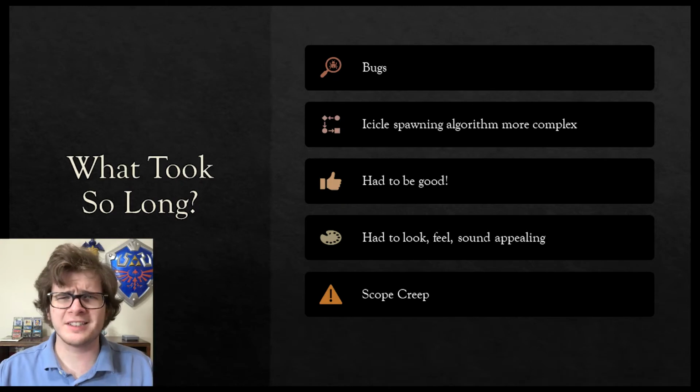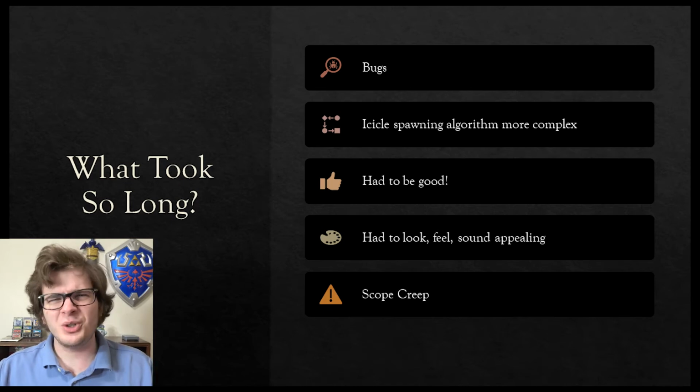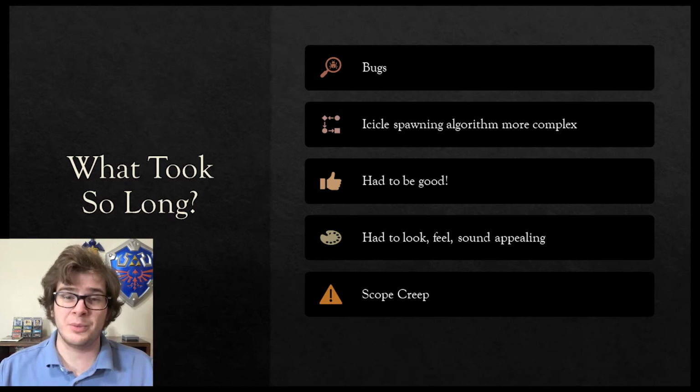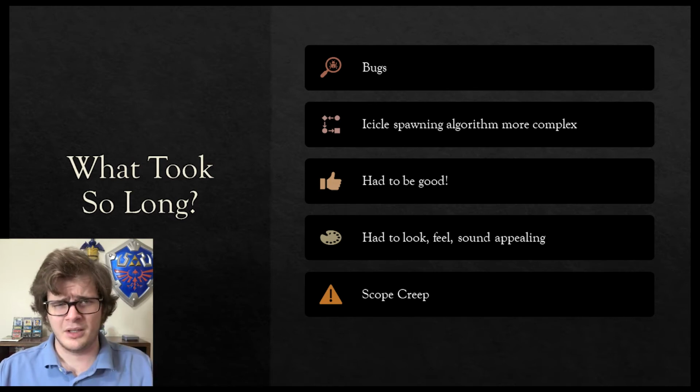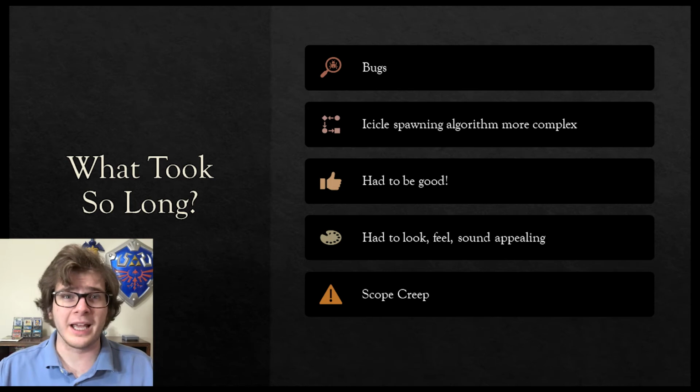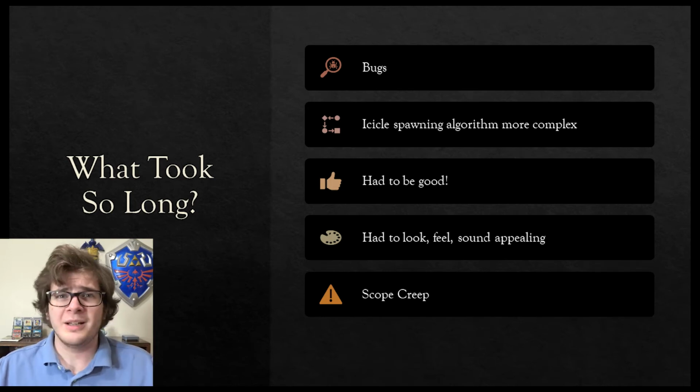So why was my estimate 3 times smaller than how much time I actually took? Well, here's what I think. 1, I underestimated unforeseen problems and bugs, as we all do. 2, I underestimated how much I would tune the design on the icicle spawning algorithm. 3, I underestimated how good I wanted this game to play. I didn't just want it to work, but I wanted to make something I was proud of, but I didn't think that when I was going into this project.